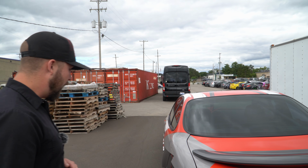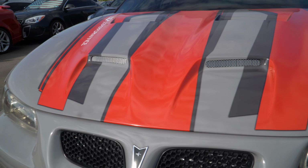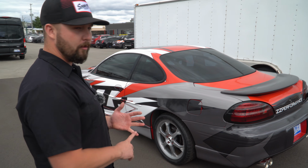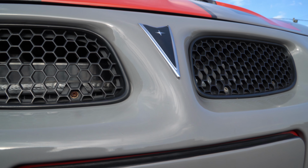So, overall the car's pretty stock externally. We have a carbon fiber SD hood on it, and then obviously the wrap. But the big thing about this car is if it doesn't have a purpose and if it doesn't improve the performance, it's not here. So, you know, no fancy this and that's on this car at all.